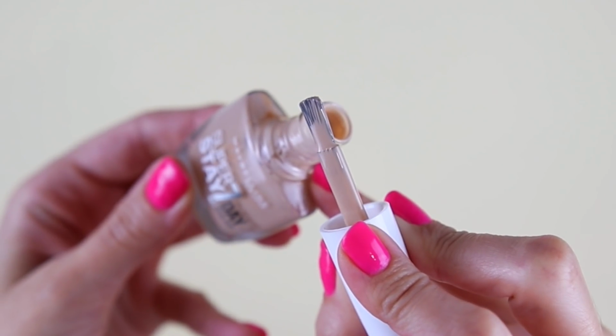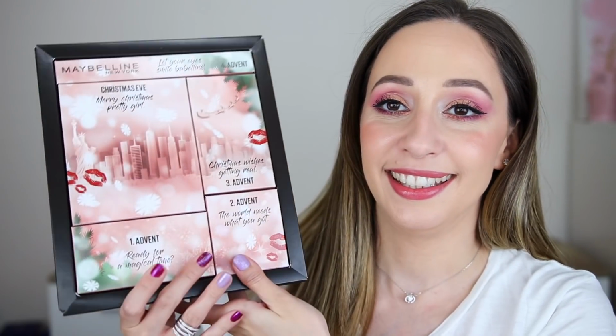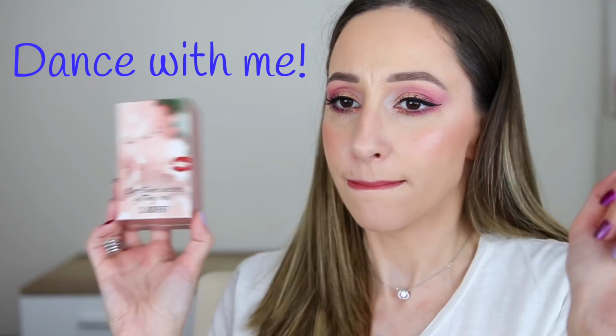Okay, this doesn't mix so well. The color is super pretty, very natural, very everyday. It can give a very elegant look to your nails. Also a full size. Whoops. And day number 3. I'm going to say a blush. I think... Oh, we have 2 products in here.